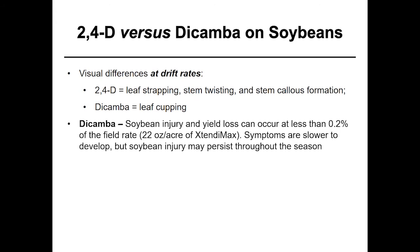Another thing about dicamba is that we can have injury at very low rates. It takes only about 0.2% of the field rate to actually get dicamba injury, and soybeans are not tolerant to the dicamba technology. Another thing is that those symptoms are slower to develop. It might take up to 2 to 3 weeks to actually start seeing that cupping on soybeans. You might not see it right away, but those symptoms can persist for quite a while after they happen.